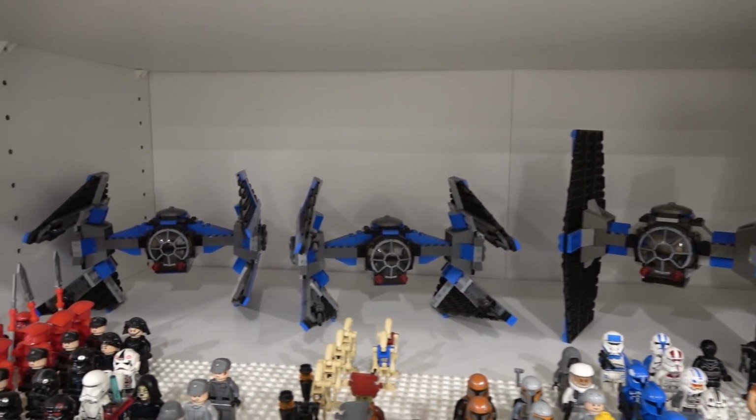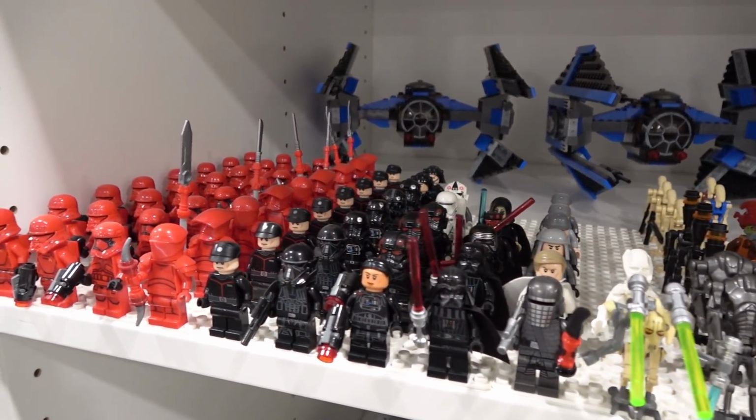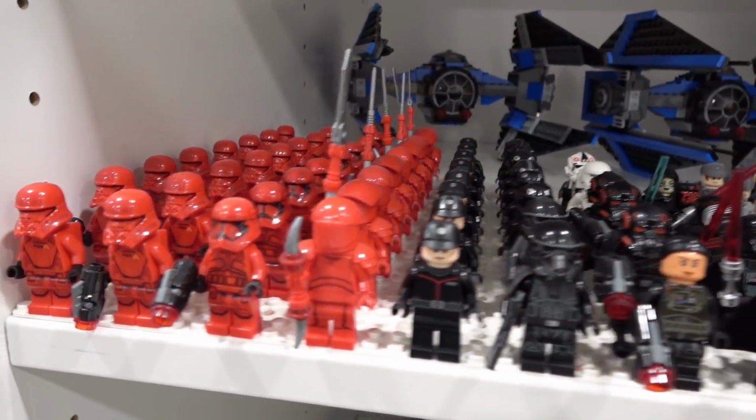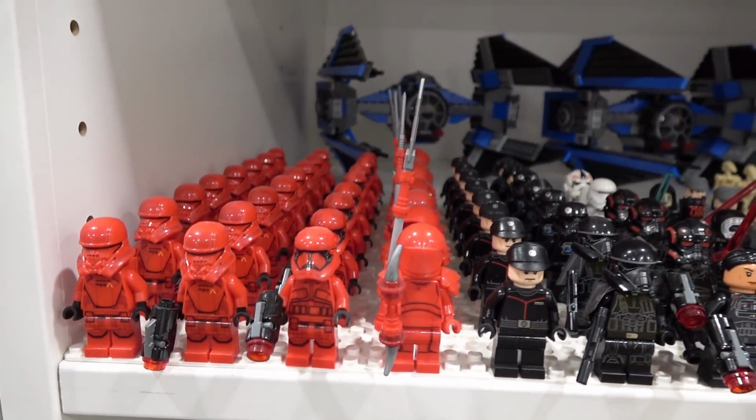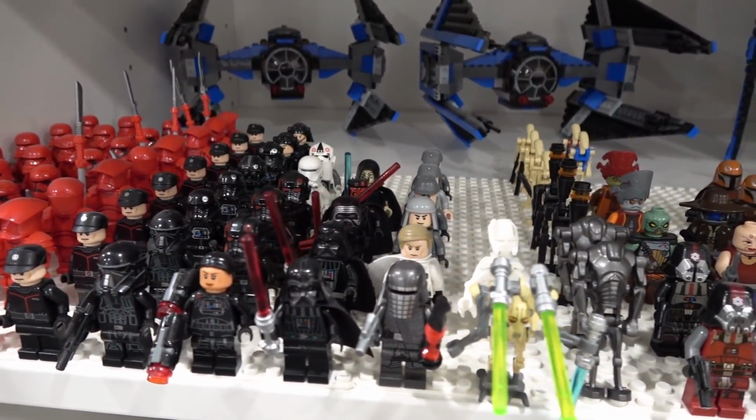And that's behind a selection of our minifigures. I just put them evenly spaced on 32 by 32 white base plates. Tried to group them as best I could by theme.